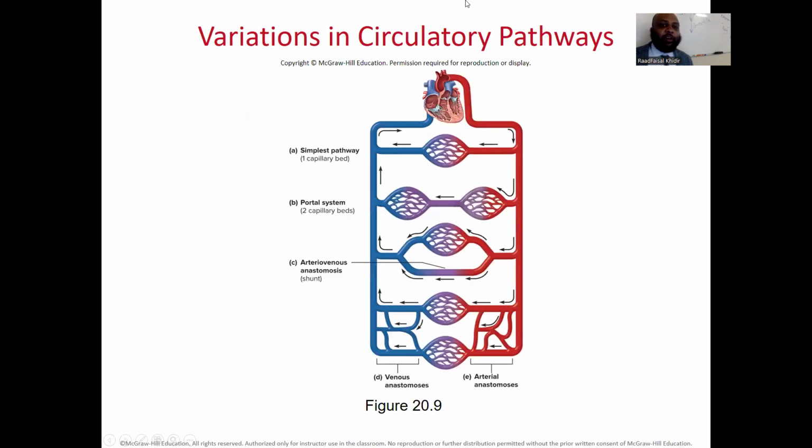This is an interesting figure, and it's showing you that not all the time you're going to have that in this way. You're not always going to have the arterial side of the circulation, then the venous side of the circulation, vein. Sometimes this is what we traditionally have. That's known as the simple pathway. Red side of the circulation, blue side of the circulation. Sometimes you can have double circulation before you get back to the heart.